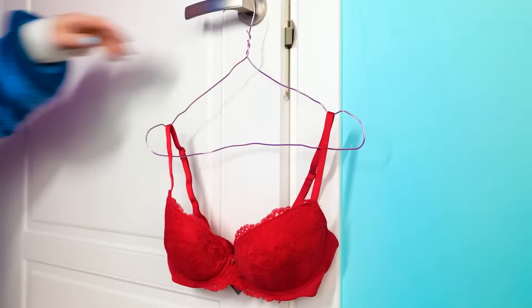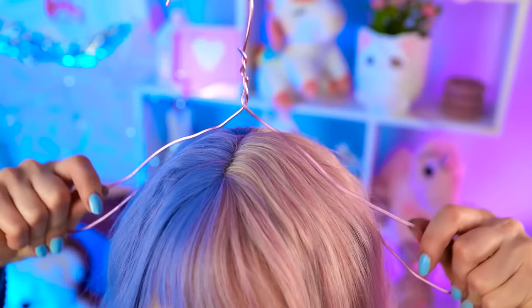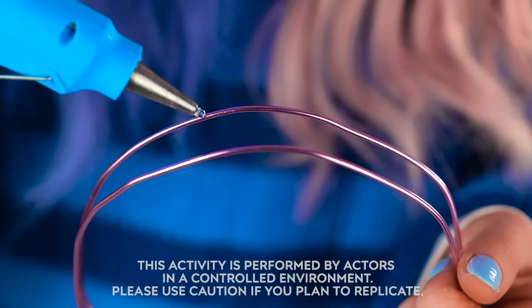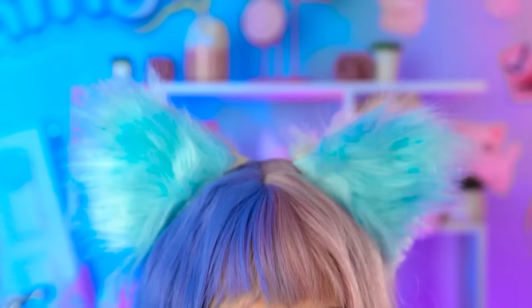So cute and fluffy. I need something to hold them. Don't get your hopes up. I need the hanger. You should see me in the crown. Got it. Ready. A few glue drops and we are good to go. Kawaii. Done. Give me an ooh for that.